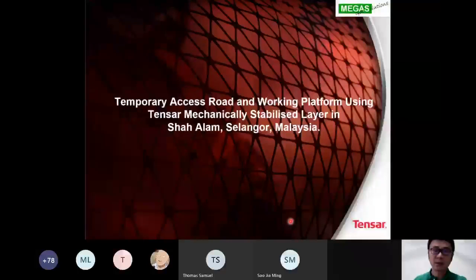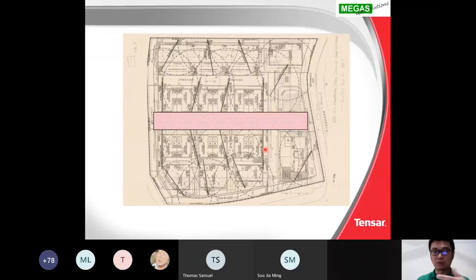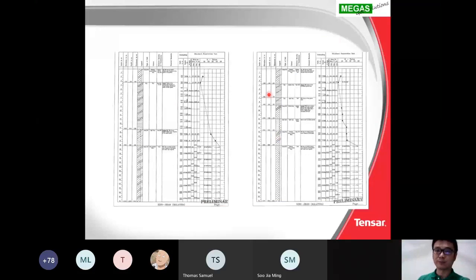The other one I would like to discuss is the temporary access road and working platform used for a project site in Shah Alam, where we proposed this stabilization geogrid. We were called by a contractor who was tendering for a project and wanted to reduce cost and increase construction speed during the preliminary temporary works like the access road. They gave us some SI results. From here we can see that the top layer is okay, but the middle layer is quite soft.